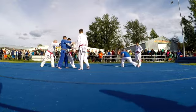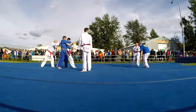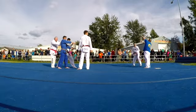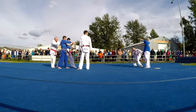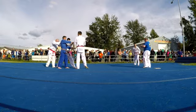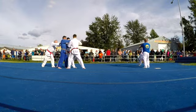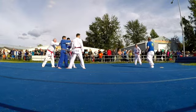Oops. It's hard when you're only holding a board with one hand. It's called a speed break because, well, he's gonna try with two hands now. That way he can get it. Well, yeah. There's more to it than just hitting it. You have to hit it properly. Okay, punch. Punching always works, right?